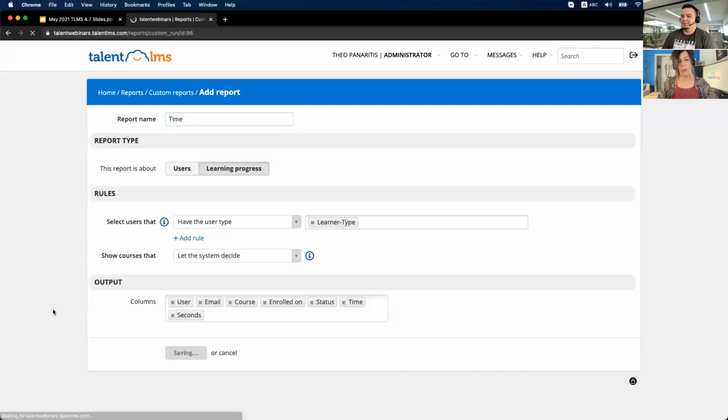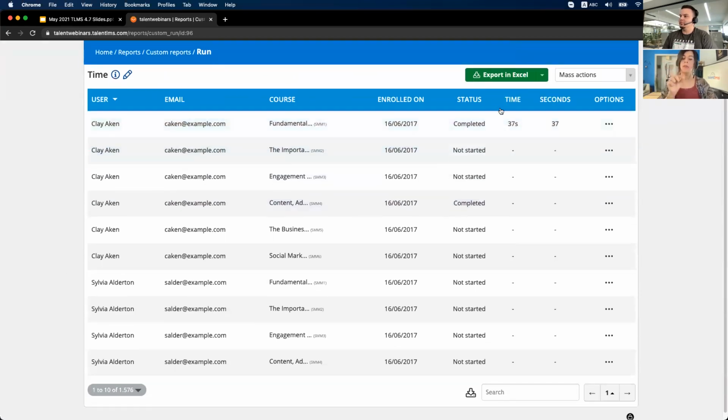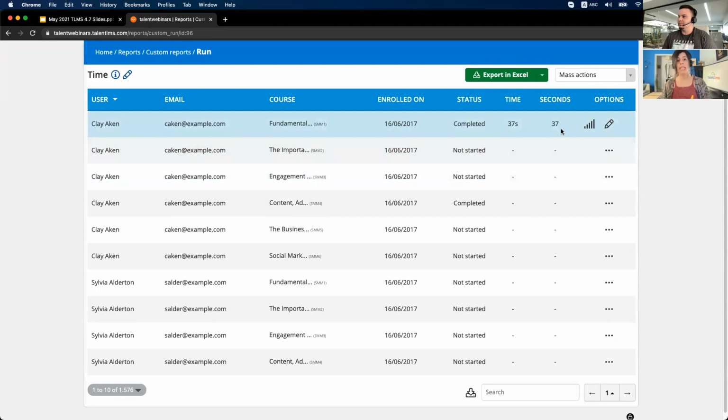Let's save that. I want to show you the last two columns. You can see the time, it's 37 seconds. So it also has some letters, and just the seconds column. So it's easier when you export the report to perhaps sum up the results in your Excel file. So Anastasia, I hope this helps.